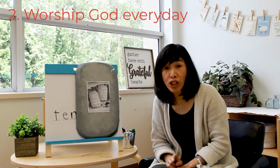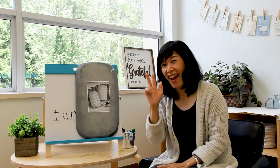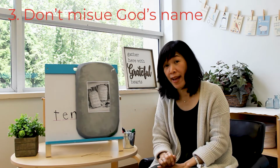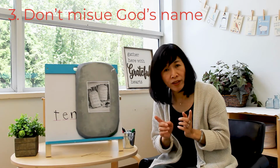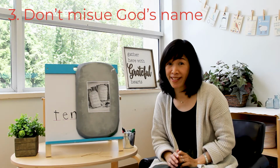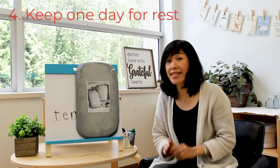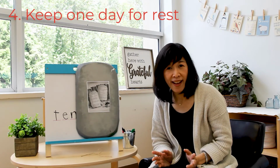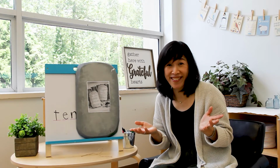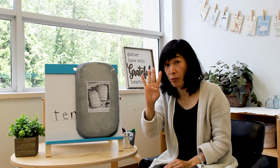And 2, worship God every day. Not only one day, every day. And 3, the third commandment, don't misuse God's name. His name is holy. You have to be very careful before you use it. Number 4, fourth commandment is keep one day to rest from all the work and to spend time with God. Okay, so these 4 commandments are about the relationship with God.